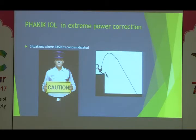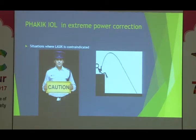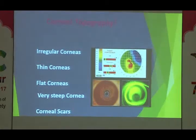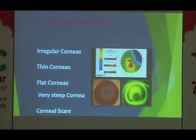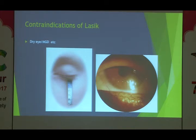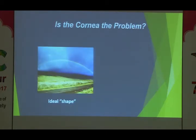I've been doing LASIK for nearly 20 years now, and I've burned my hands, even with the best results, 6/6 patients. The only thing bothering the patient is that the contrast is gone. Let's actually see, there are so many patients where you cannot do LASIK. These are some of the patients: dry eye, keratoconus, scleral malacia, meibomian gland dysfunction. These patients, of course, you would not do LASIK on.